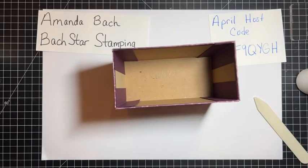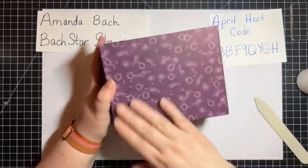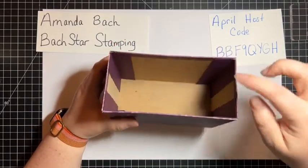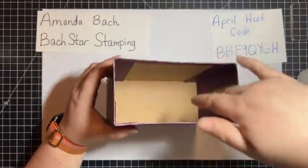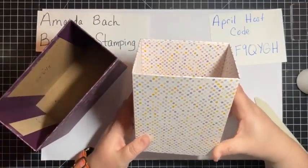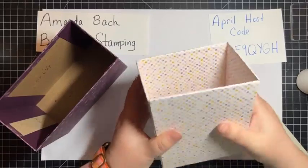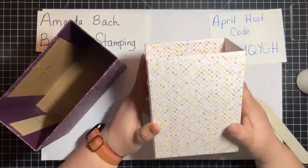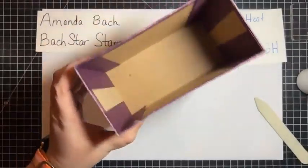So yay. All right, and I love Blackberry Bliss. So yes, if I were giving this as a gift, I would line this with, like I did this one. I would line the inside as well. And that actually gives it a little more strength too. But I just figured I didn't need to since this is for me.